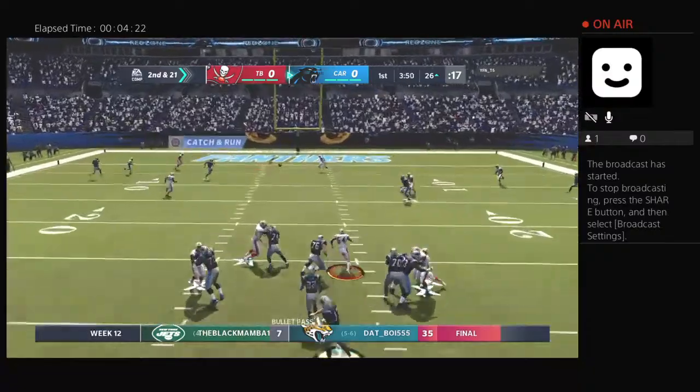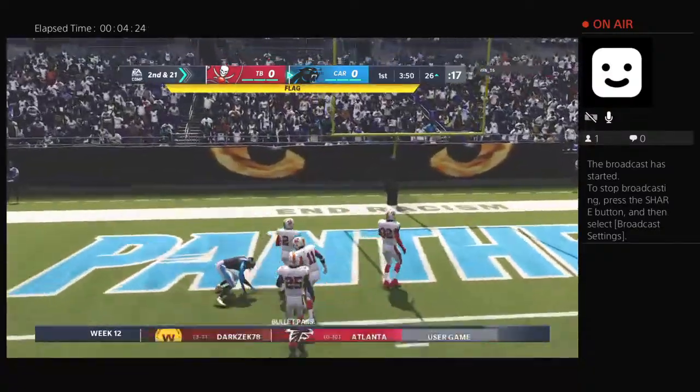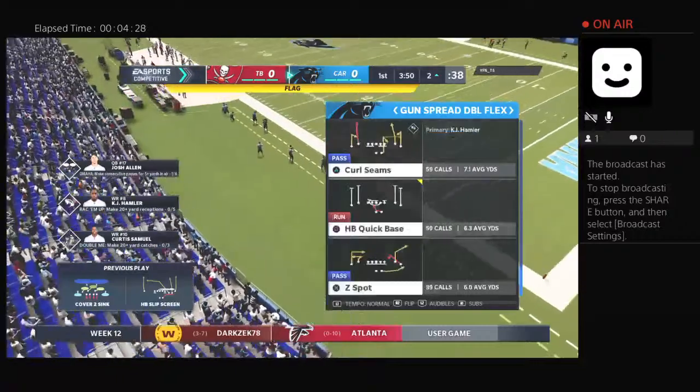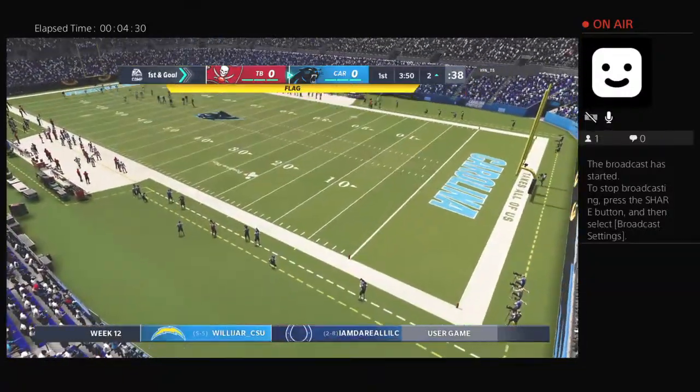On play action, Allen. And that's going to wind up incomplete. However, we do have a flag down. Let's check in with our referee.